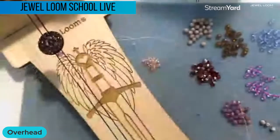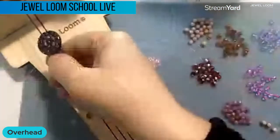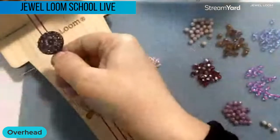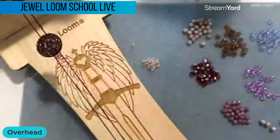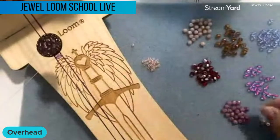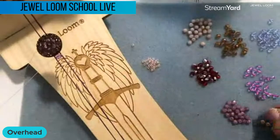And these should really, once you get your rhythm going, you really should be able to make these awfully quick. Oh, that's so pretty. Okay, I'll bring this up to the camera in just a second. Let me get a couple. I have like 7 different colors here that I'm working with.